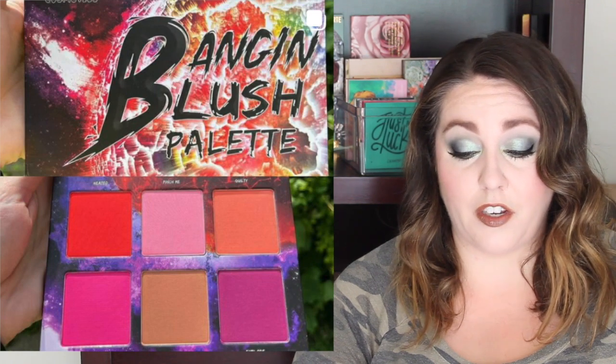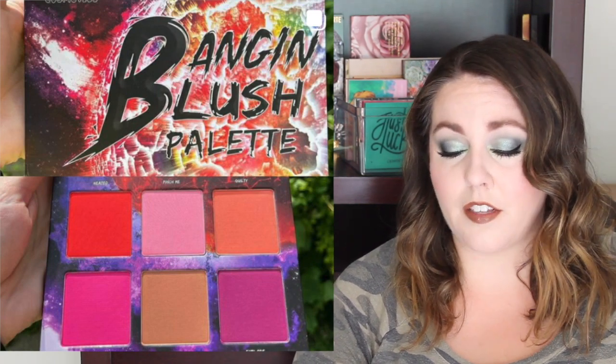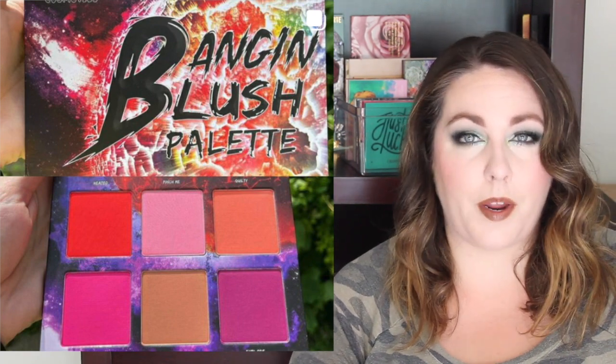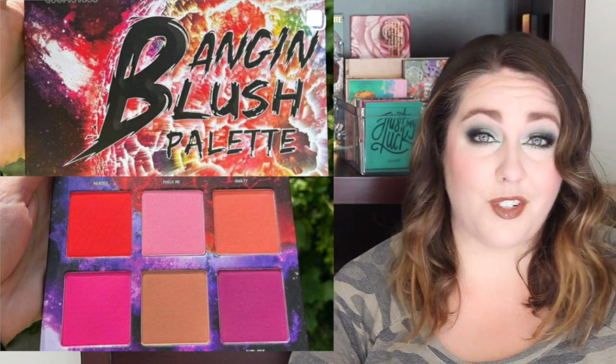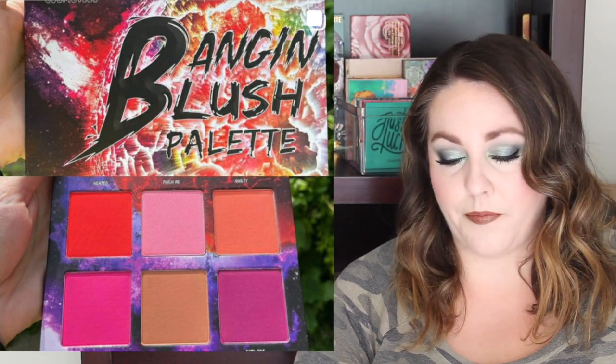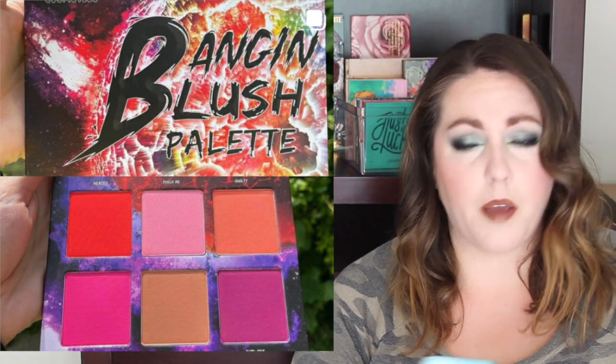So another release from Chaotic Cosmetics. So they have a new blush palette called the Bangin' Blush Palette. This looks really good. I like the range of colors. You have a really rich orangey red, some really soft pink peachy neutral shades, and then some really unique bright pinks. $25 for 6 blushes is really good. Yeah, this looks really fun. It's available now. I'm kind of curious to see what some of those shades would look like on really pale skin. Yeah, but that's cute.